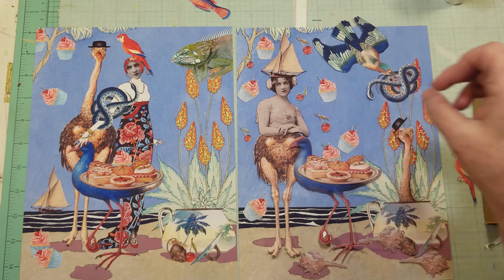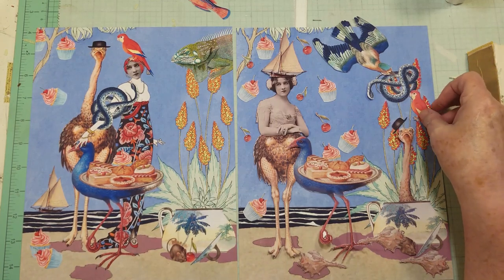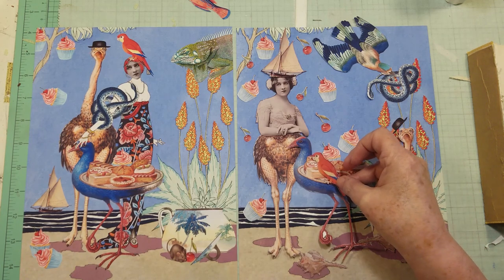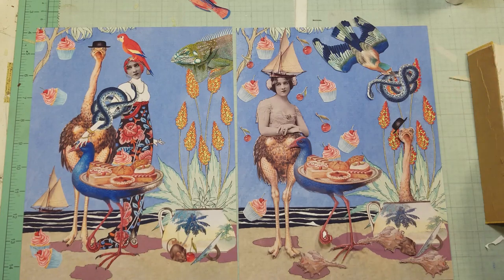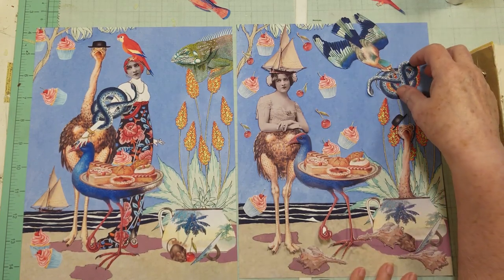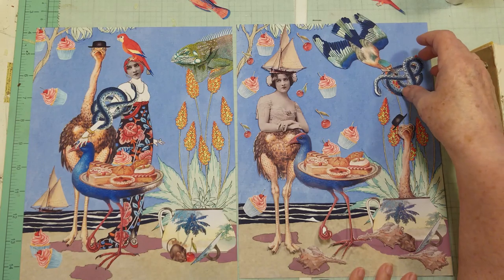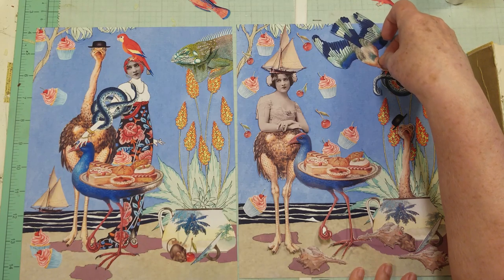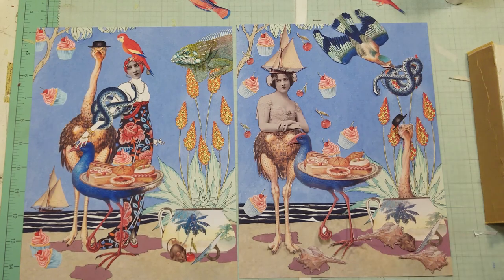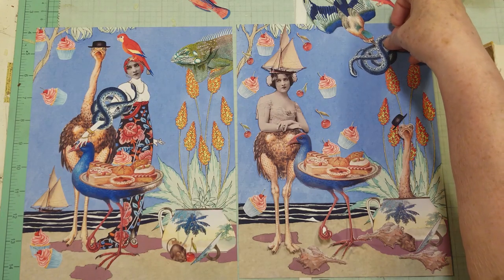How close should we get it? Okay, little bird, where do you need to be? I can be there. Just not sure. I do like the way this bird is down here, and I don't really like the way I have it overlapping these flowers though. So I might be able to glue it down and then use my color pencils to see what we can do up here. This works better.